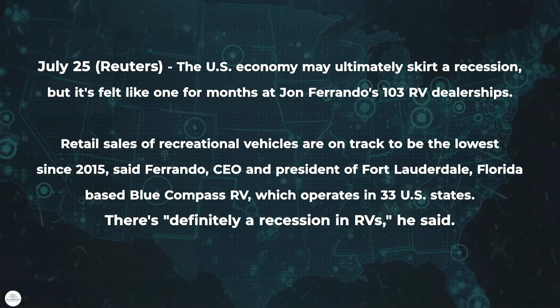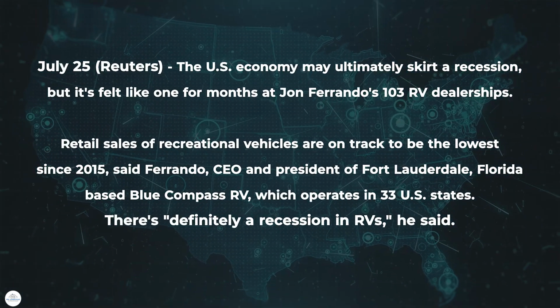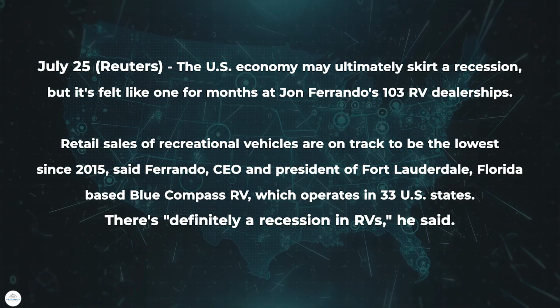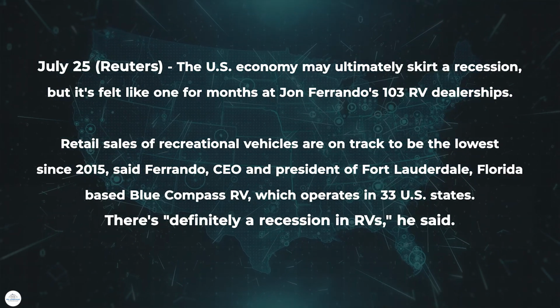rvlifestyle.com/podcasts. Retail sales for RVs are so low. At least one large dealer says it feels like a recession, with sales the lowest they've been since 2015. That's pretty low. I mean, the 2008 recession was bad, and they didn't really come out of it until starting 2015, 2016. So that's pretty bad.